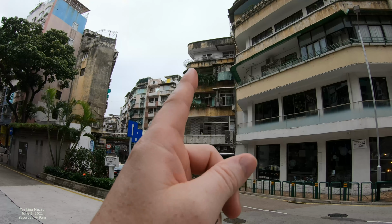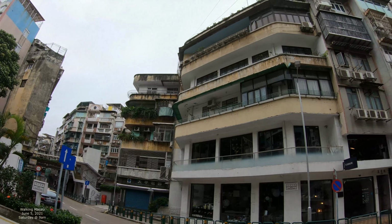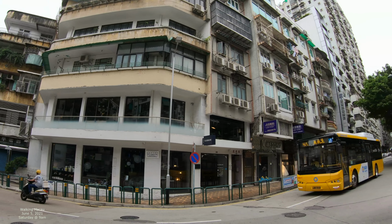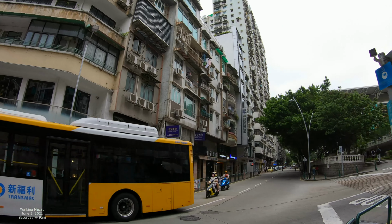Imagine if you had a rooftop apartment or any of those apartments up there or this way. Any of those. It's cool. Okay, so let's finish this one right here.